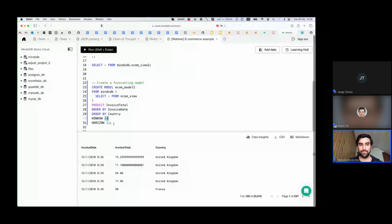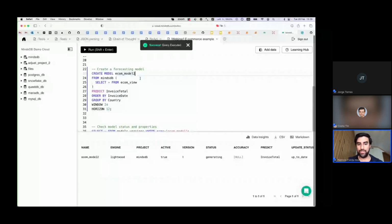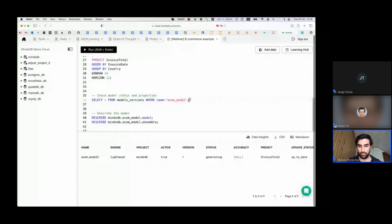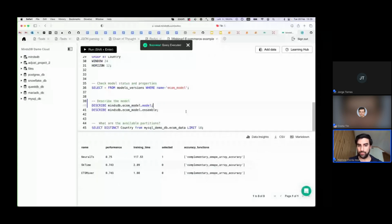In this case, I'm not specifying a different engine. So by default, we're using our AutoML Lightwood, but you could potentially use another ML engine with forecasting support for training this model. I'll just train this one. Again, number 2, because I already have a pre-trained version that you can see here in the models versions table, a bunch of them actually. And once it's trained, you can check some stats as before, as Jorge was saying.